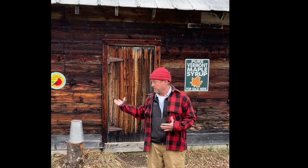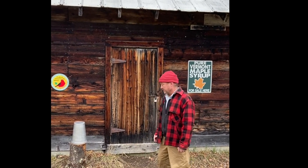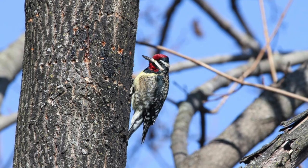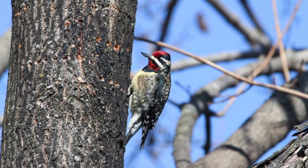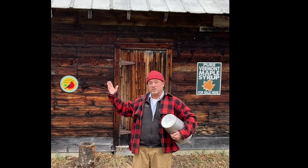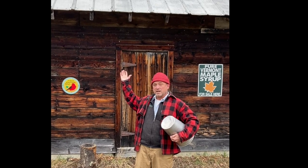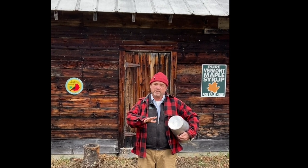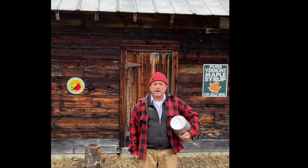Now, one of the birds that our sugar woods, or in particular our sugar house, lets us know is here is the yellow-bellied sapsucker. I don't know if we'll hear one today, but I'll try to replicate what the sound of the yellow-bellied sapsucker is. We know it's here because it likes to use the tin roof on top of the sugar house in order to drum. Woodpeckers drum instead of singing as a way to defend their territories as well as attract mates.